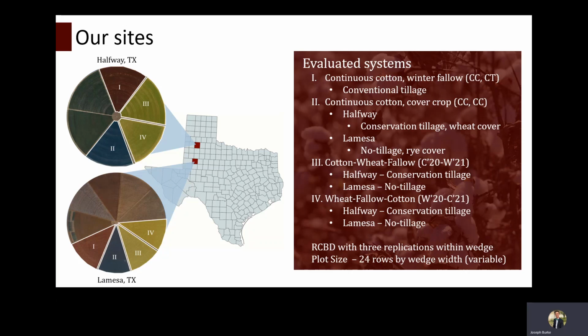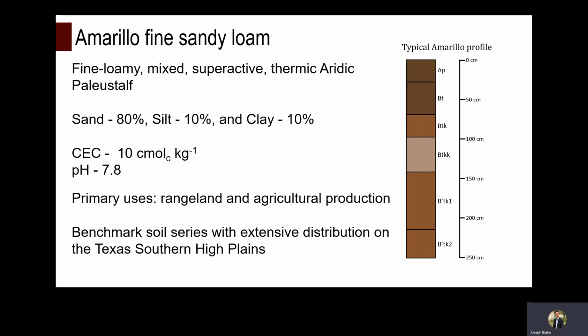What's interesting to note is that these are a randomized complete block design with 3 replications within that wedge, and the plots are 24 rows wide, but the length of those plots is variable based on the width of the wedge in that system. So again, that Ag Cares site in Lamesa, Texas is going to be an Amarillo fine sandy loam.